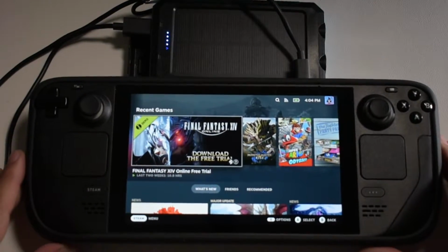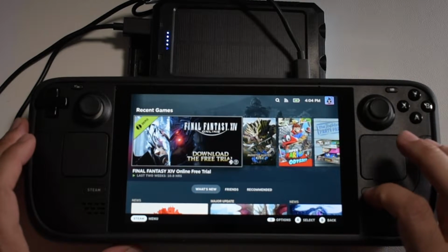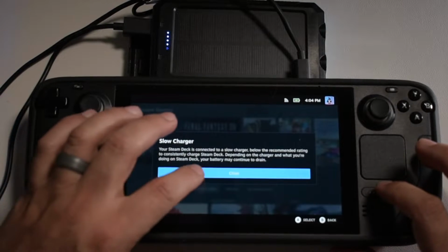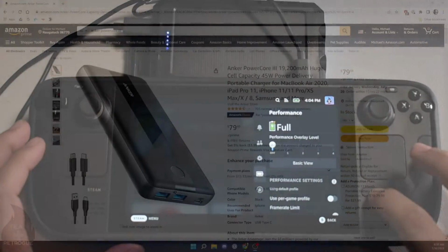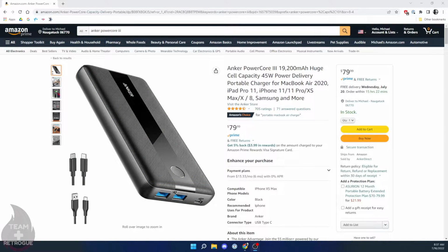Same thing with this solar-powered battery pack here. It is also not powerful enough. So battery packs that you have laying around the house just might not be strong enough to charge the Steam Deck specifically. According to my research, the highest recommended battery pack for the Steam Deck is this Anker PowerCore 3 battery, which says that it can charge a MacBook Air 2020. And these are the kinds of battery packs that you need to look for. If they say that they can charge a laptop, then they will be able to charge the Steam Deck.